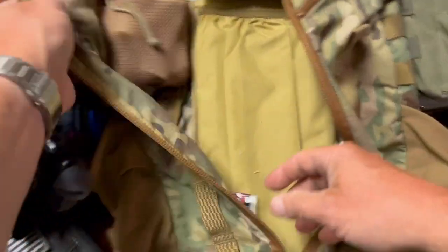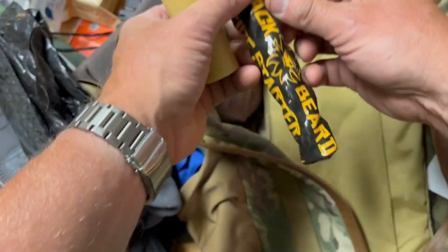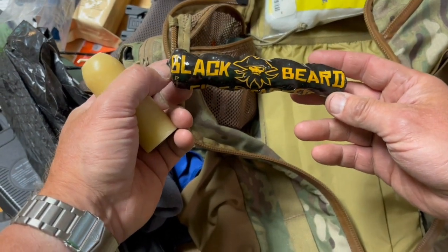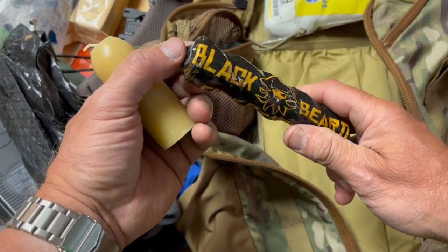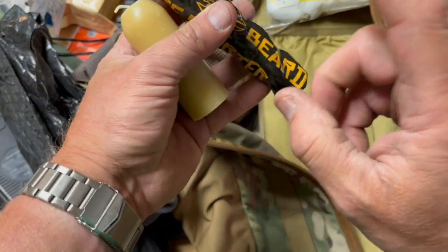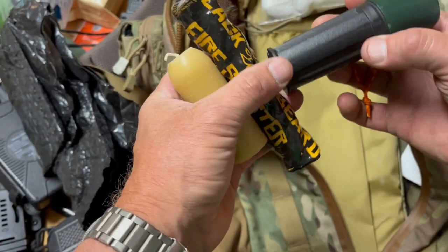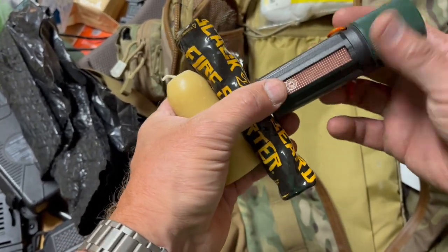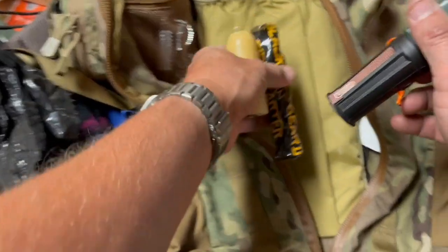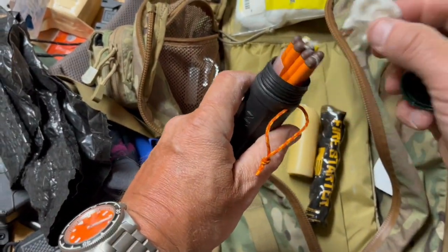And also to start fire, I have a fire kit over here. I didn't mention, I got 2 more things here. So I've got a fire kit, candle, for light. Blackbeard, if you've not tried Blackbeard fire starters, you got to try it. Highly, highly, highly recommend this. It burns under any circumstance. Strike Anywhere matches. These are in a waterproof case, but these matches also burn a lot longer than your typical Strike Anywhere matches.